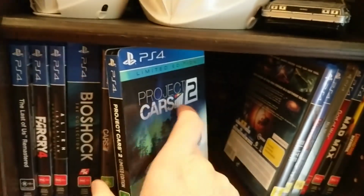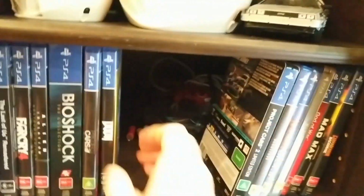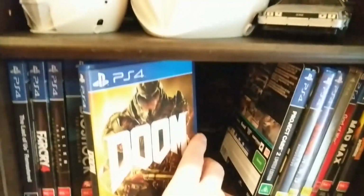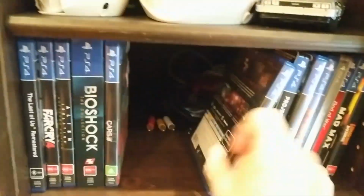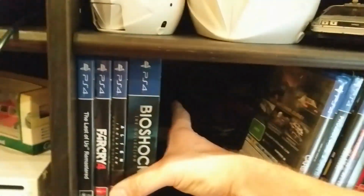Project Cars 2, bought that simply because there was a competition among some of the guys on the Porsche forum on a certain track, so I wanted to be part of that. Doom 2016, haven't got Doom Eternal yet. Project Cars 1, Bioshock. Oh, I thought that was empty for a minute there.